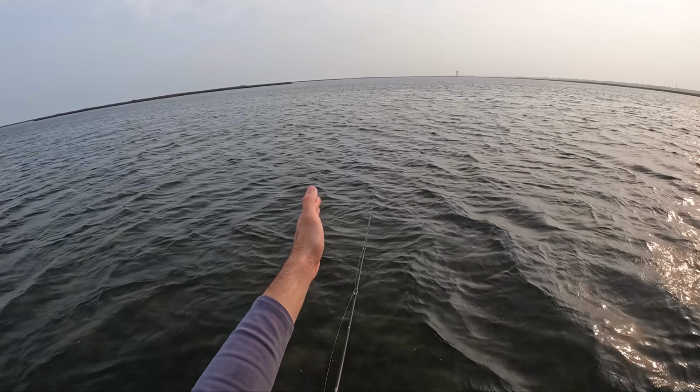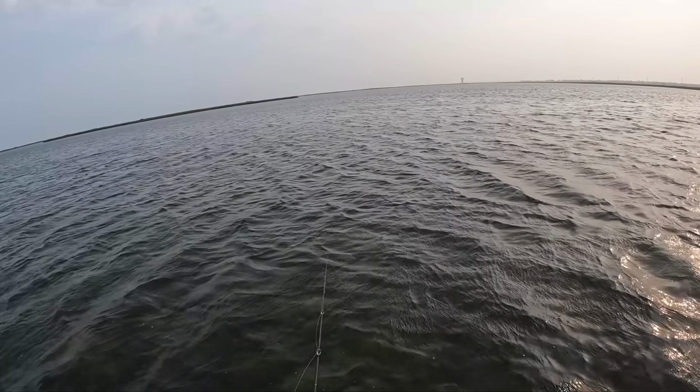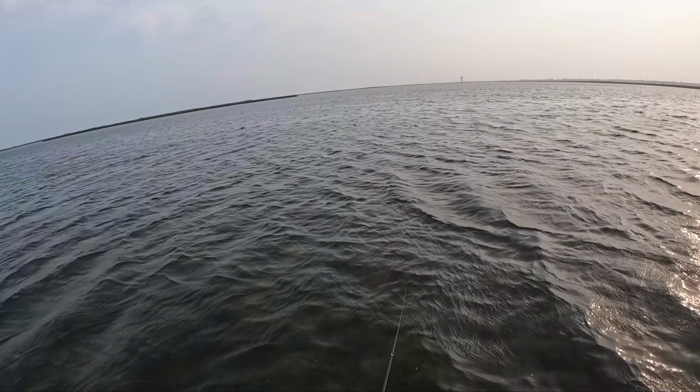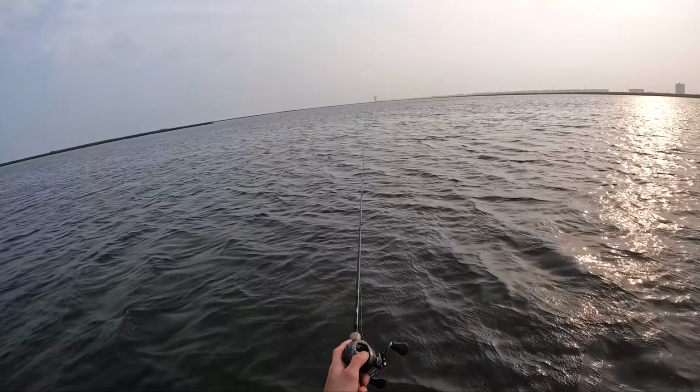We're casting perpendicular to the wind, so we're getting a big old sag. With a light bait, I don't want to move it too fast, so I'm leaving that sag in the line. Didn't feel the bite right away, and he chomped it down.